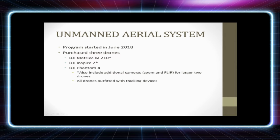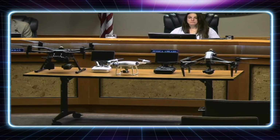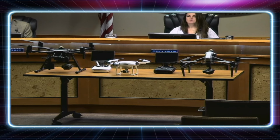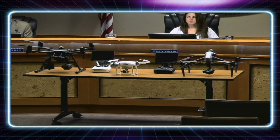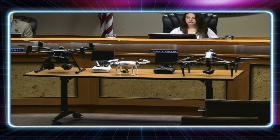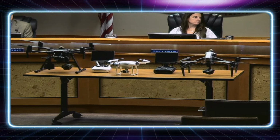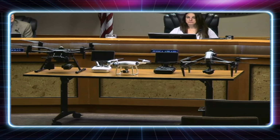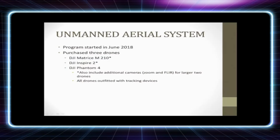The next one is the Inspire 2. And that also can accommodate the larger cameras, but only one at a time. And that would be used in different deployments around town. And then the smaller one is more for a quick deployment. We can use this for gaining film for social media type things, marketing and things like that. This could also be used for a quick search around a house or something to make sure it's safe for fire and that sort of thing. It's a lot easier to deploy, a lot quicker.